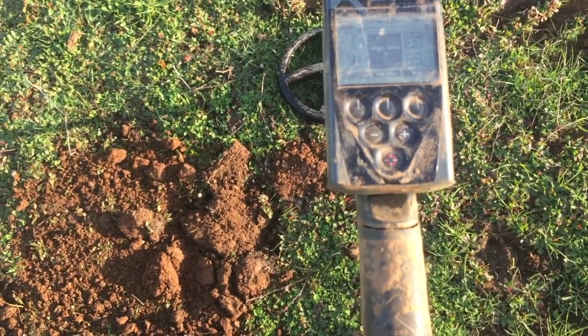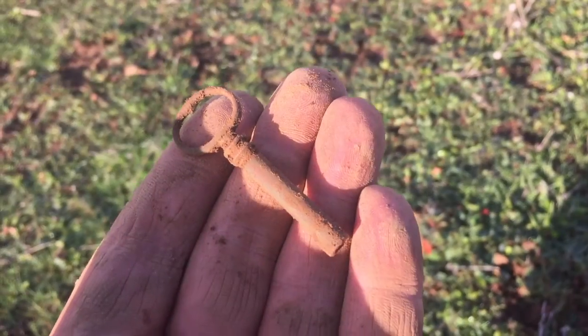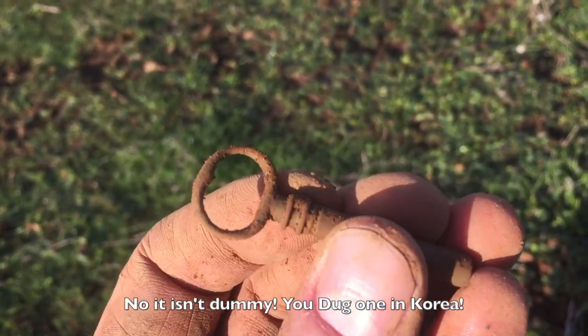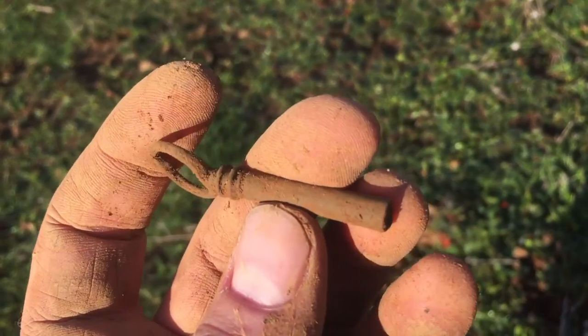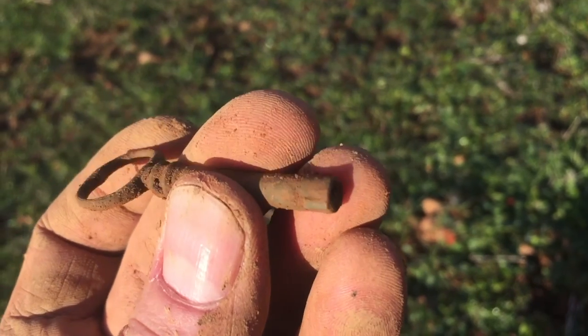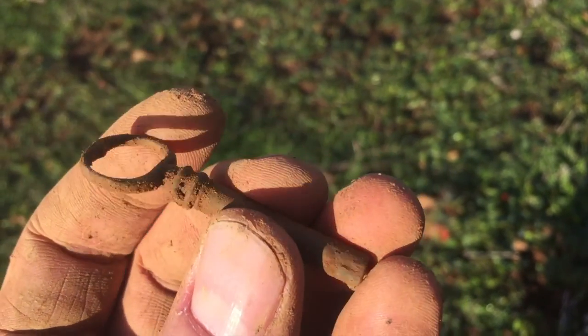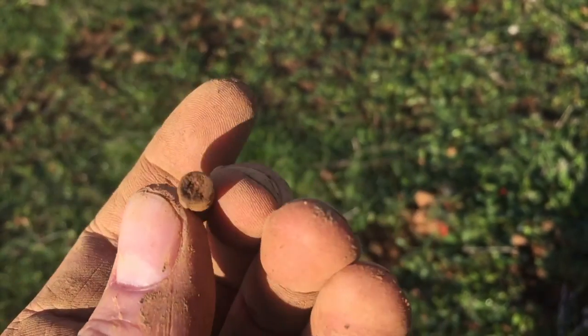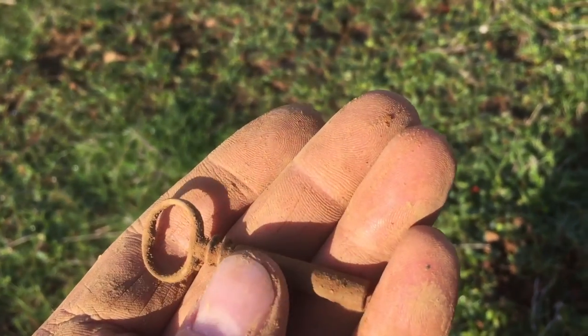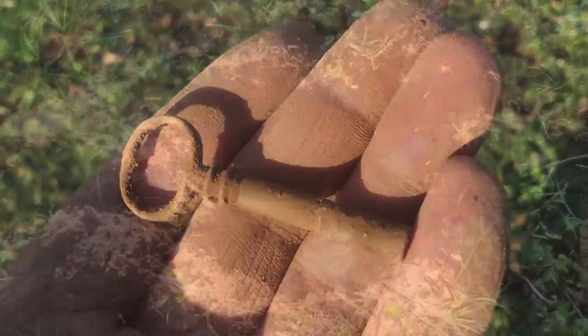I'll clean that up at the house and see what it says. How's that for a key? That's the first old key I've ever dug. Isn't that beautiful? Too bad it's missing the nub. Wonder if it's in the hole somewhere. He's pretty. I'm gonna check around here, see if I can find the rest of it. A key. All right.